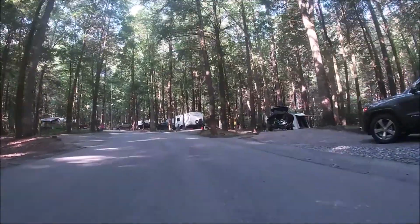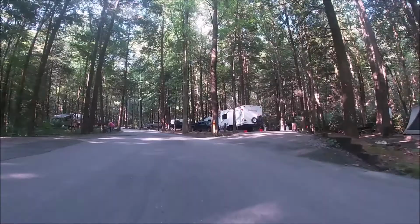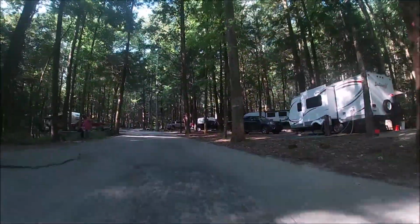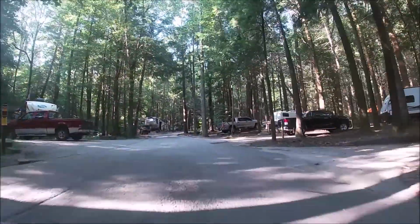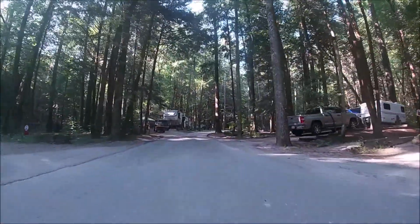Campsites here on the right are on Wolf Creek, so those are kind of nice, especially if it's a pull through like this. So definitely check out the Vogel State Park campground map and try to plan ahead. Like I said, we had to take what was available for our trip.